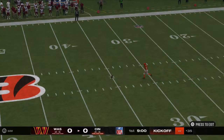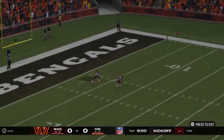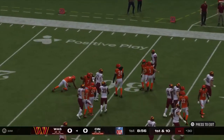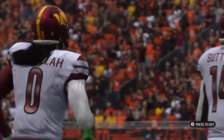Katie York set to get this one started. And away we go in Cincinnati. Returning it from the 4. He's got a lane up past the 30. And this will give them decent field position. The return gets out to the 30.